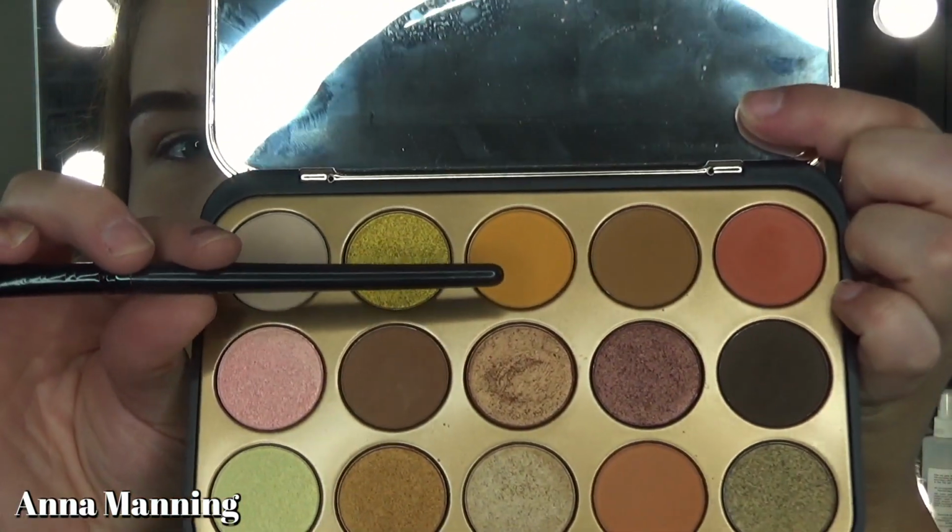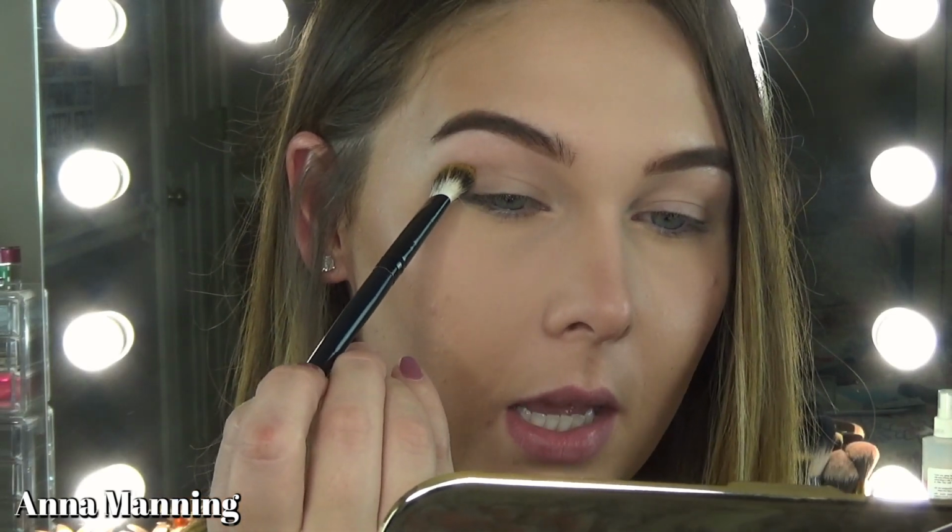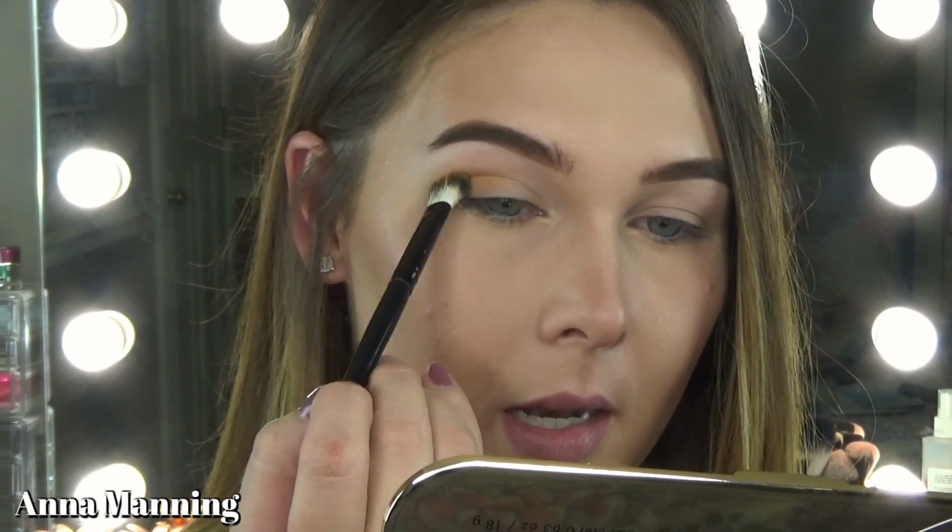Anyway, the first shade I'm picking up is this yellow shade right here at the very top of the palette in the center, and I am using a Morphe B30 brush to apply that to my crease. I'm going to start out here and work my way in.